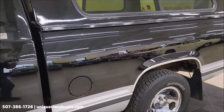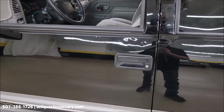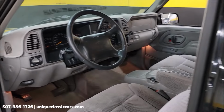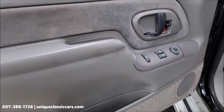Now, there's spots again where it's touched up. You can see back here in the black, there were a few tiny little dings right up by the door handle or above the door handle. So don't get me wrong, it's got a nice shine to it and everything. It's not perfect. Drive it, use it. Nice running truck, and again, power steering, power brakes, AC blows cold.